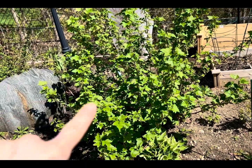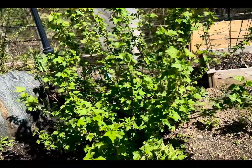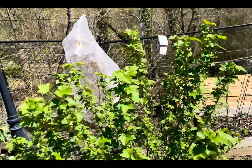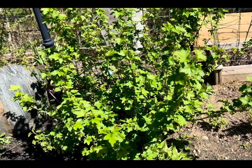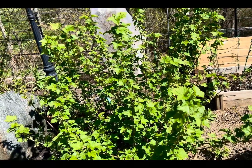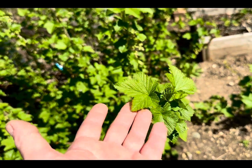Just look at my currants. This is my black currant shrub. It is absolutely huge, and many don't even believe that I planted this beauty last year from a bare root. It's at least 4 feet tall. It's clearly woken up from dormancy. You could see all the green, beautiful growth.